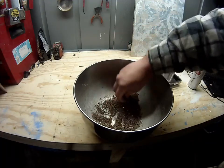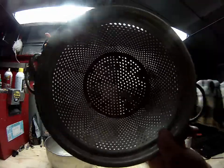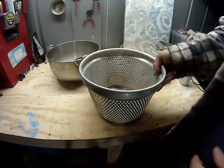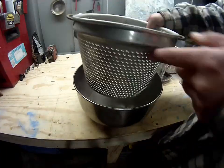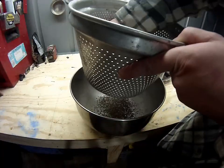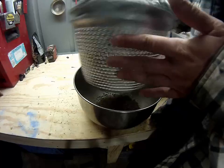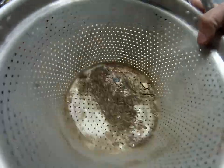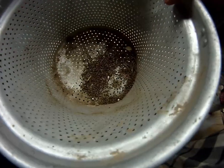We're going to use a sieve that I have. This sieve here should be just about the right size to let most of the fennel seeds fall through and retain most of the bigger stuff. Okay, at this point we got out most of the seeds, and I'll toss this outside because it still has a few seeds in it, but for the most part it's just stems and other debris.